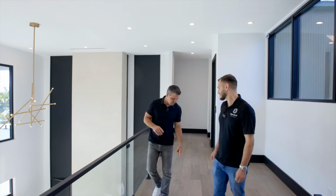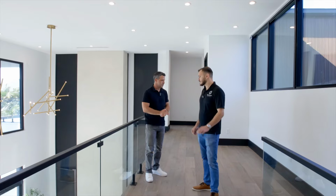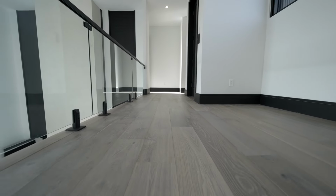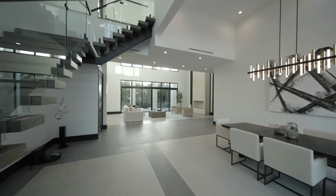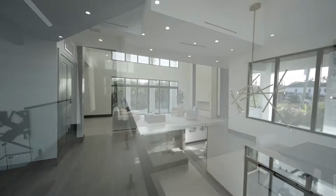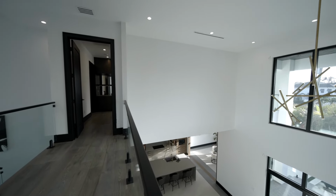Before we jump in there though, this flooring is different than downstairs, and it kind of caught my eye. What is this exactly? This is engineered hardwood. Great. I do like that because we have the browns, the whites, and then the blacks coming in. Usually downstairs I like to keep it with porcelain, it's the living area, but in the bedrooms I don't like doing tile. It feels very cold. Understood, so you want to get more natural elements. I like it.